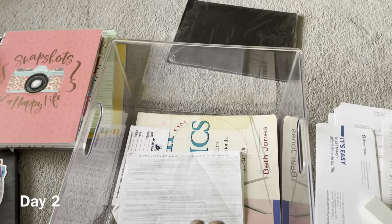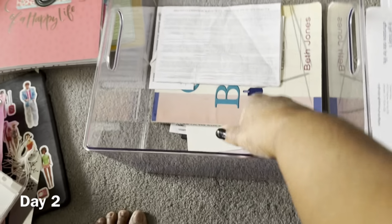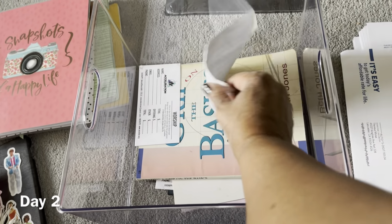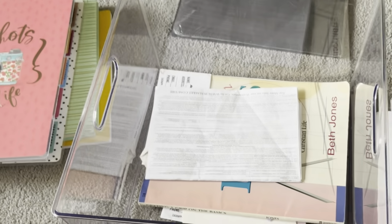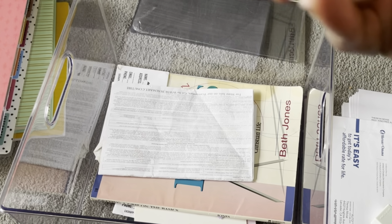Today's day 2, and I'm starting out decluttering this bin right here. It's a clear acrylic bin that I used to tote around things like my tablets, notebooks, and journals and all that type of thing, and calendars. Just the things that I use daily.